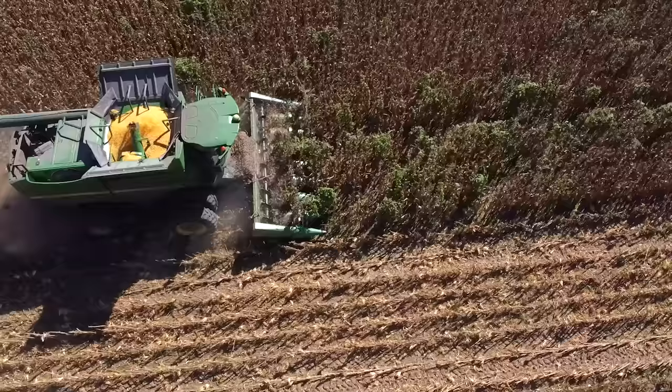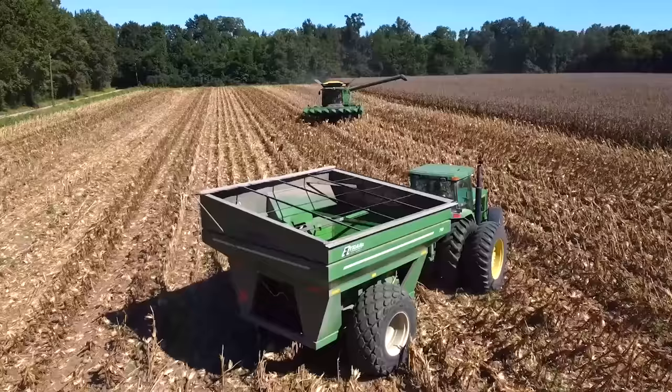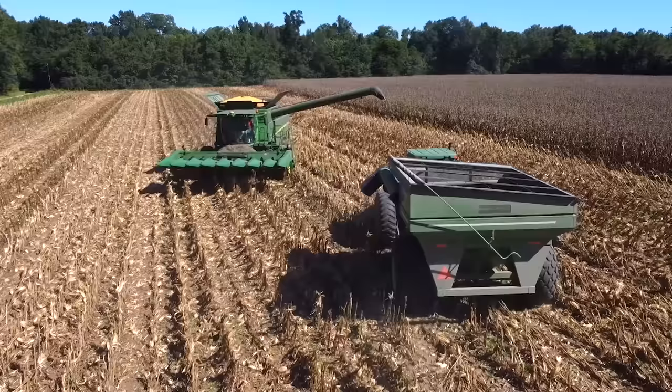The grain tank at the top of the combine, you know it can hold up to 300 bushels? That's equivalent to 18,000 pounds of corn. That's a lot of corn, and it's doing it so easily. Combines are amazing harvesting machines.